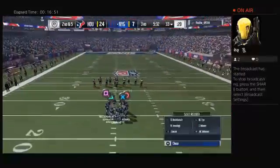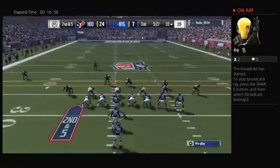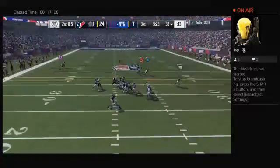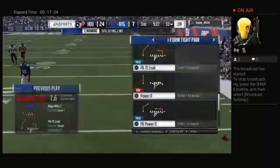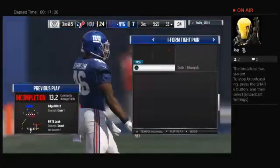So we've got a 2nd and 5. They come out here in the eye. To throw, it's Manning. And he whips that one incomplete there. Johnson, the intended target, and it's 3rd down.